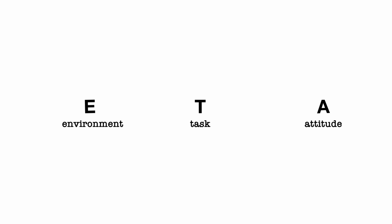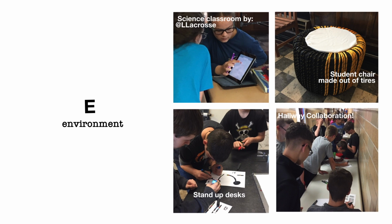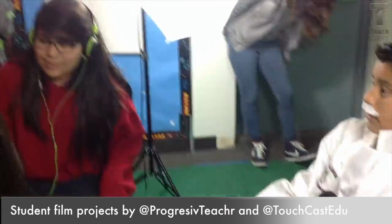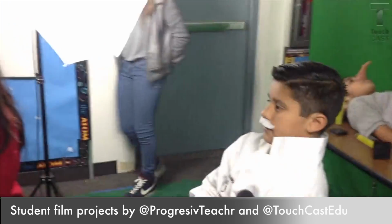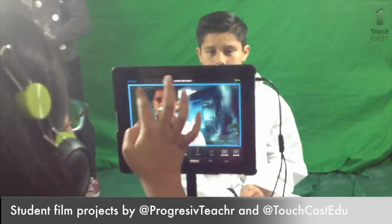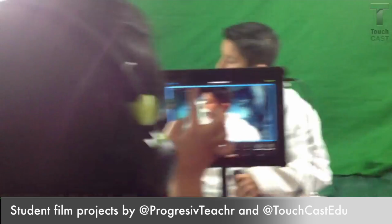First, environment. Support collaboration through a flexible classroom layout. This doesn't mean investing money we don't have in fancy furniture. It means getting creative with the resources we do have. Task. Give students multiple roles, like using iMovie and designating them as actors, directors, screenwriters, all working on a different aspect to achieve a common goal.